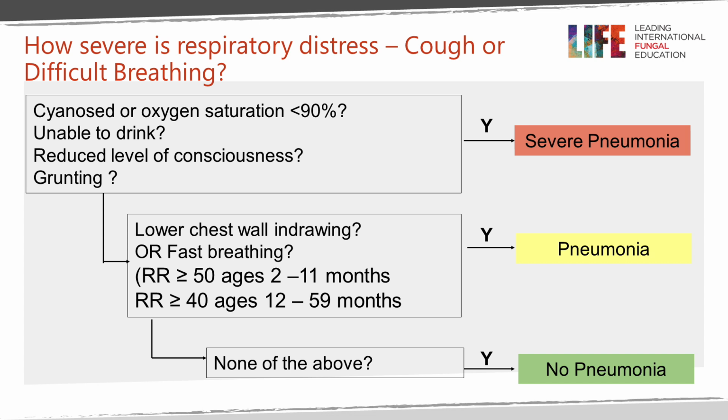So if you have a child who is coughing or has difficulty in breathing, then you ask yourself, are they cyanosed? Do they have hypoxia, that is an oxygen saturation of less than 90? Are they unable to drink? Do they have a reduced level of consciousness? Are they grunting? Then that is classified as severe pneumonia and they need to be coming into hospital.